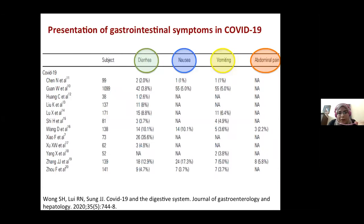This is a collection of studies, and we see that they are mostly from China, because most of the studies that reported on these so far are from China. We see here the four symptoms that we mentioned before, with variable incidence in each study, ranging from 2% for diarrhea up to 50% in some cases. Most of the studies didn't report on abdominal pain.